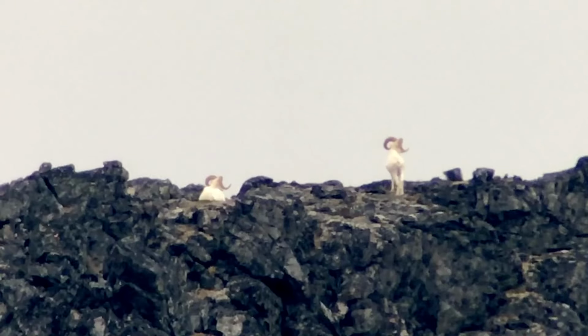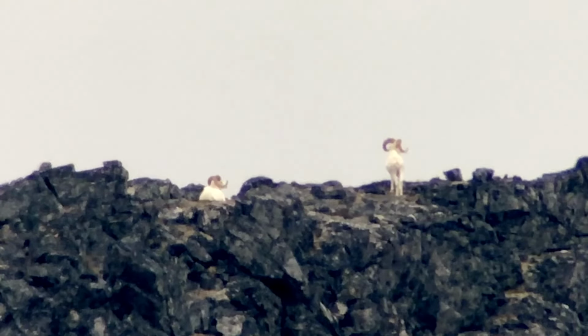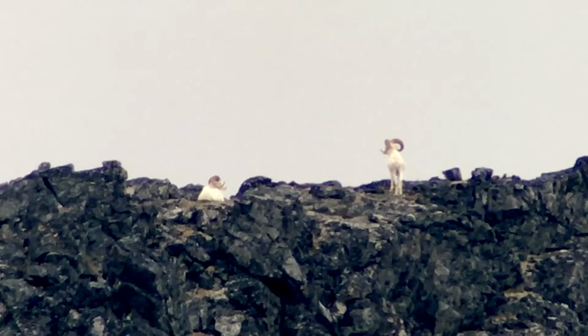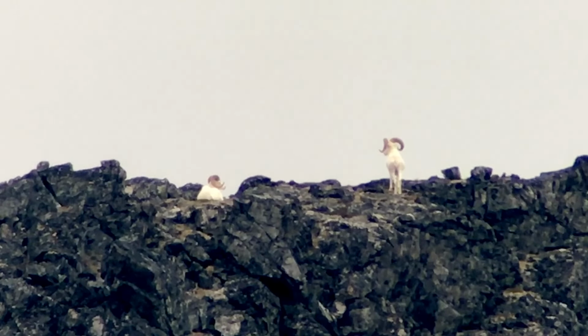Well, we're coming down the mountain. Just didn't find a ram big enough, and so we're gonna try to drop down and get to this other mountain range and see what we can see. It takes a lot of energy to get up here, so hopefully with our relocation we can dig up some more big rams.